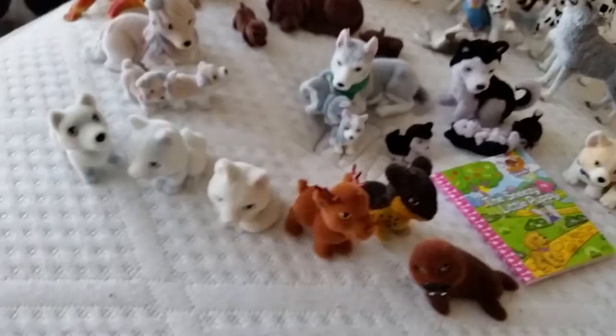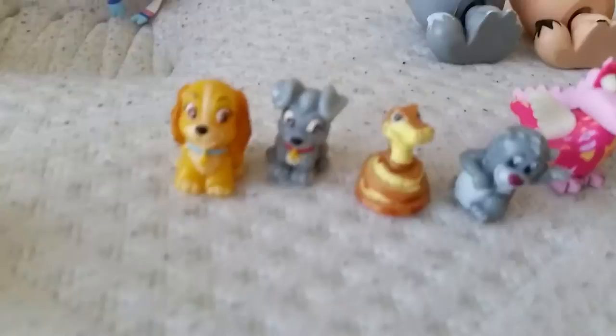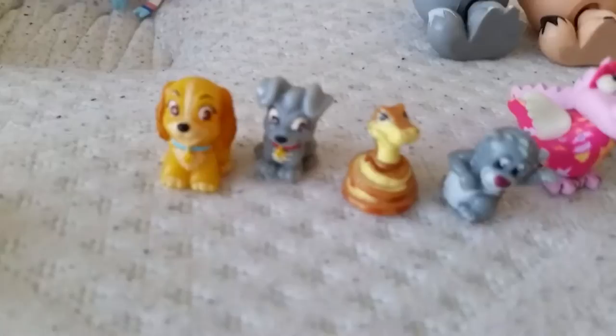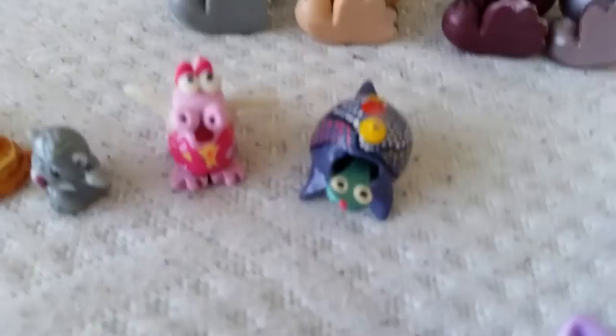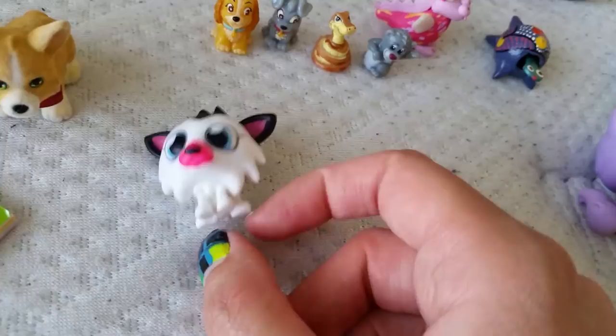I got these random guys. I can't remember what the name of it is, but they're in little mystery capsules. You don't know which ones you're gonna get, but you always get two, and they're always from the same movie. So I got those four. These random guys, this is from Florida. My grandma got me. And this is Moshi Monsters. White Fang. I just love him. He's so cute.